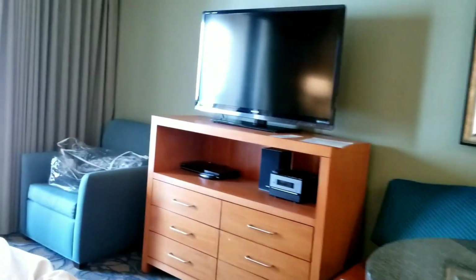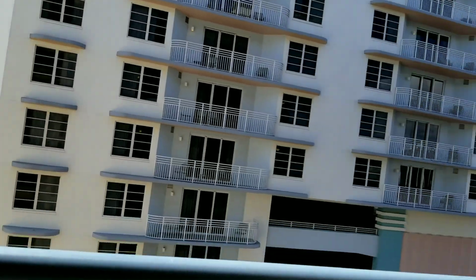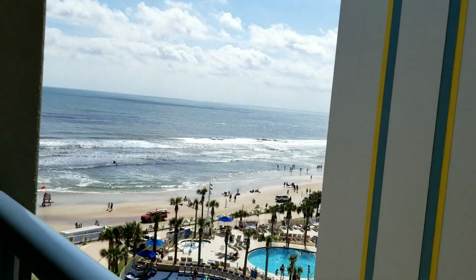We're going to leave the bedroom. You can see the bath. You can see the kitchen area. And of course, you can see the living room / pull-out sofa. So we're just going to walk to the balcony area here. Show you a little bit about what to expect. Even though you're not on the ocean, very nice ocean view. And we are going to depart.